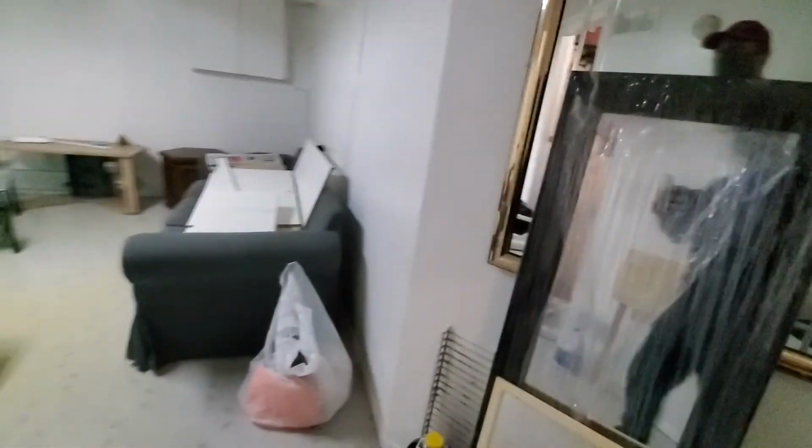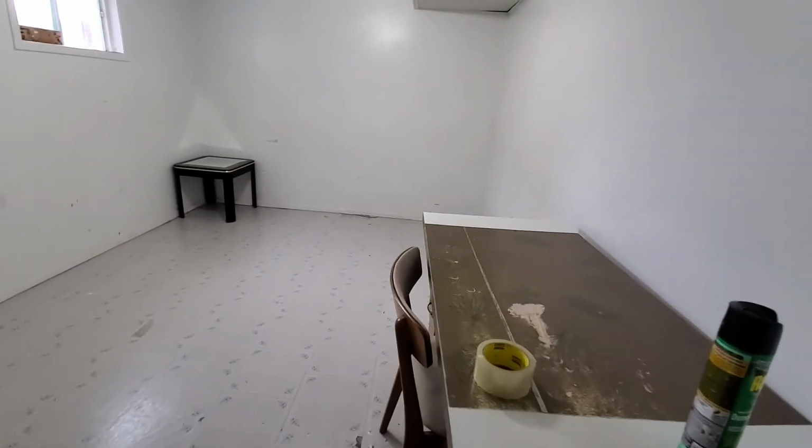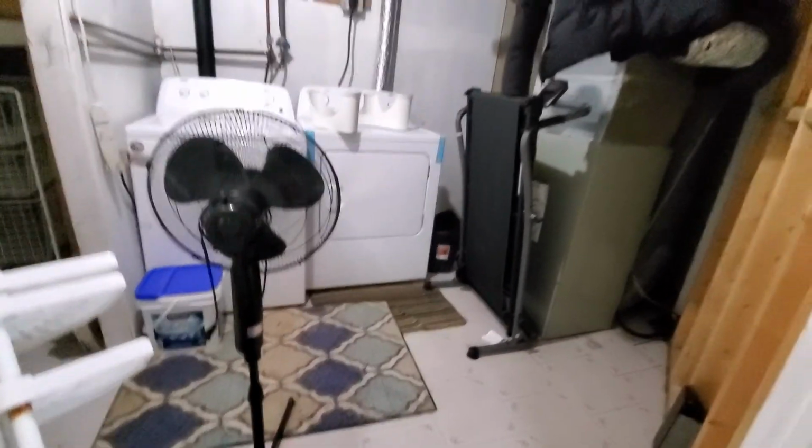Kwarto pa niya, walang kusina. Oh, okay. Oh. Nice. Oh, this is empty almost. So it's a one bedroom basement with the living room. Okay. Tapos dito, almost nothing.